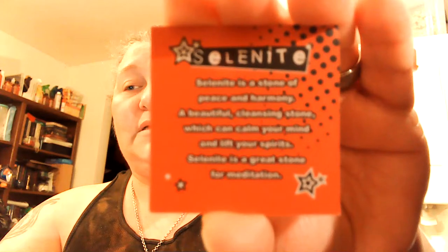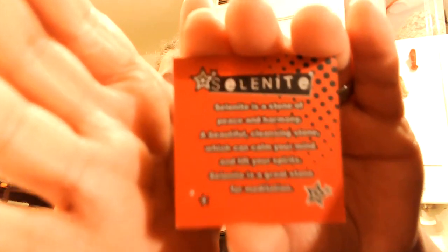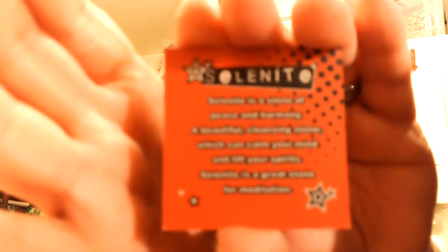Selenite is a stone of peace and harmony. A beautiful cleansing stone which can calm your mind and lift your spirits. Selenite is a great stone for meditation. So, if you get a selenite stone, that's what it's good for. And any stone that Witch Casket or most any of my companies that I do business with send, they normally send information on the stones.